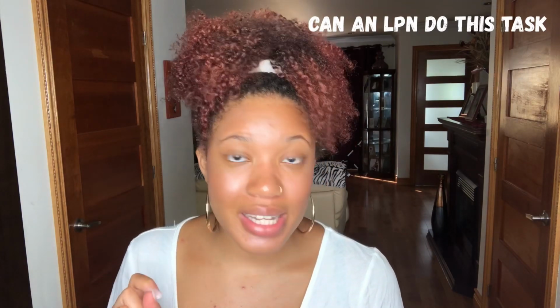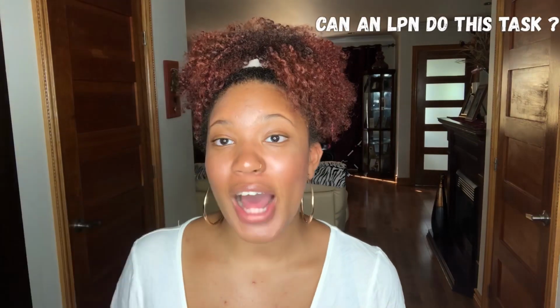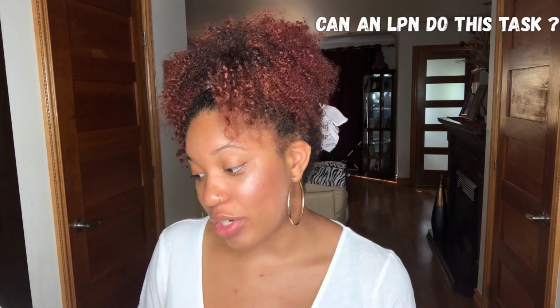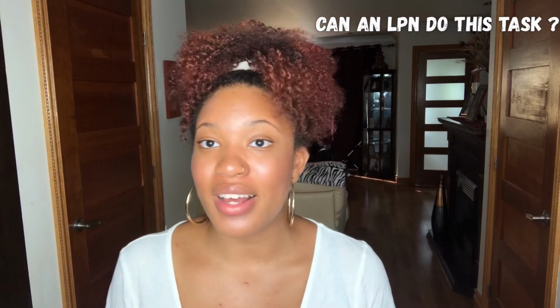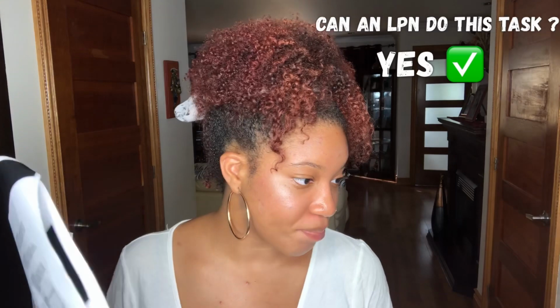13 is mixing substances to complete the preparation of a medication according to a prescription. And once again, this is written in the LPN one. I'm going to read the LPN one for you guys. Mix substances to complete the preparation of a medication according to a prescription. It's exactly the same thing. So yes, we are doing that.